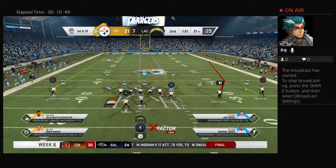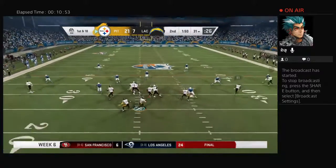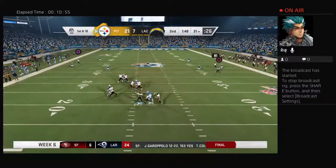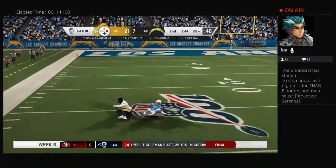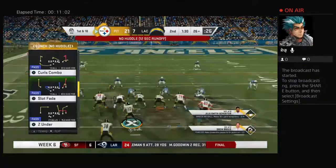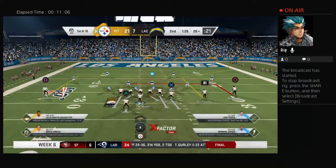Agreed. What you were looking for is the defense getting the ball back pretty quickly, right? Hoping for a 3 and out. So that didn't happen. You can't yell at your D for that. They've got to take care of their own business. And that's caught inside the 30. It's a big play there for the Steelers. 43 yards.